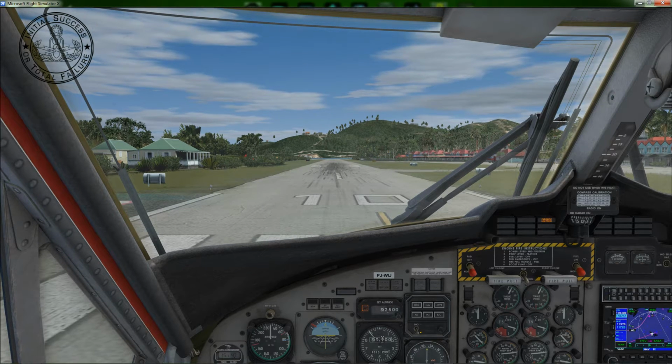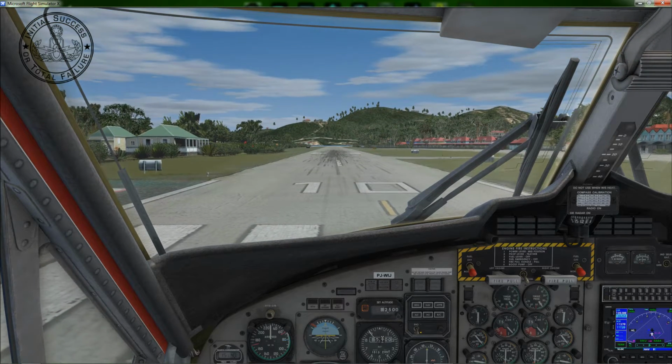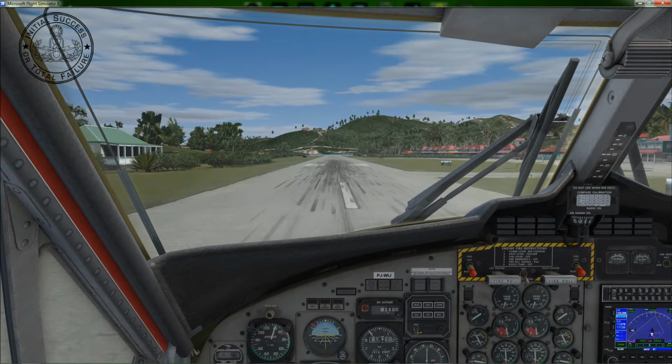Alright, bring the throttles up. Hold the brakes for a second. Don't bring the throttles all the way up, because the brakes don't hold it very well. Alright.